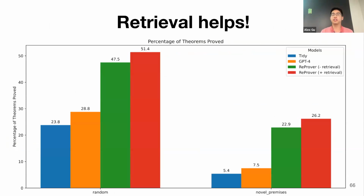We see that ReProver is actually effective and that retrieval helps. Here, the green and red bars show ReProver with and without retrieval. As baselines, we use Tidy, which is Lean's built-in automation tactic, and GPT-4, both of which underperform ReProver. Especially for our novel premises split, we see modest boosts from both ReProver and retrieval.